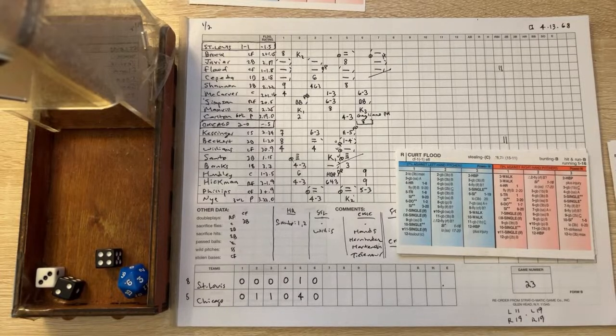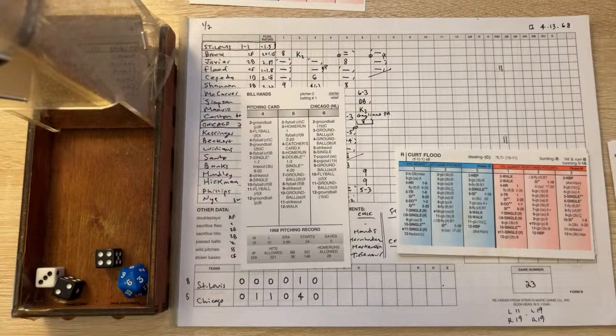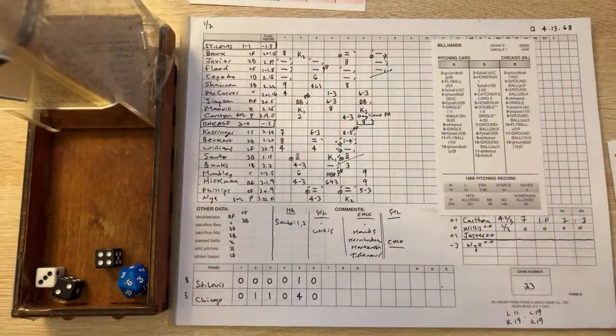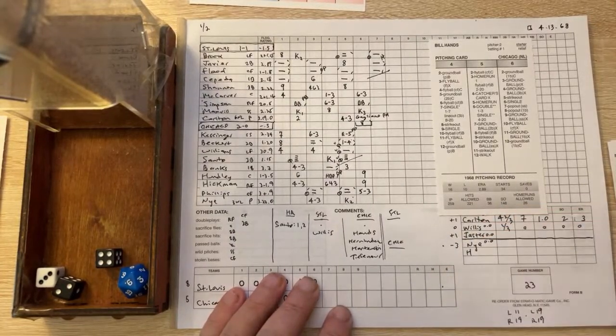Bill Hands pitched 5 innings. We'll bring him in. Pitched 5 in real world. Hands right-handed hitter. So Hands, with first and second, nobody out, comes in. Nye is the winner of record. Carlton the loser.